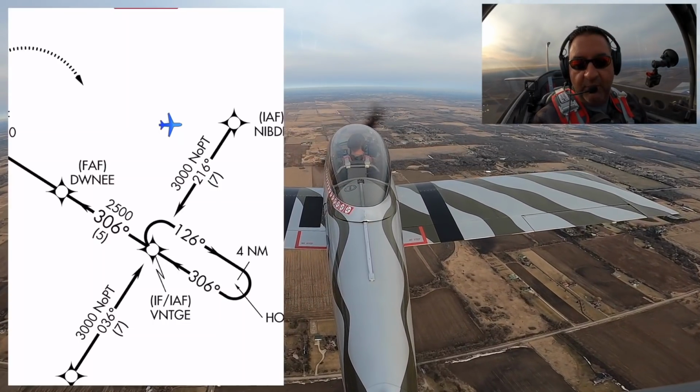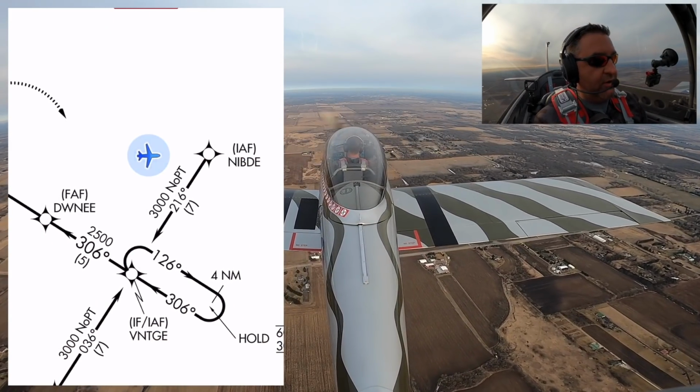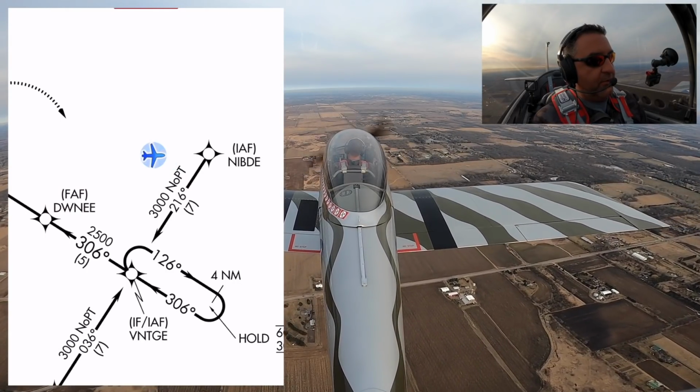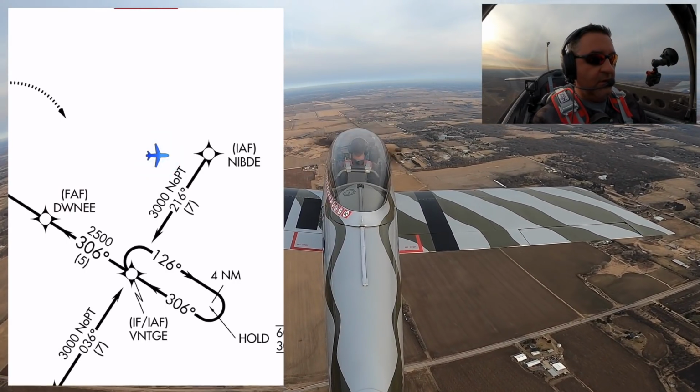We're at 3,000 feet, which is the minimum altitude on that particular leg once you start the initial approach. So my Garmin GTN 625 was flashing, telling me we're making a right-hand turn at the intersection.